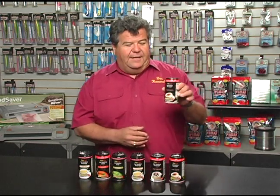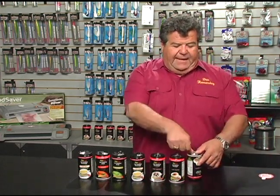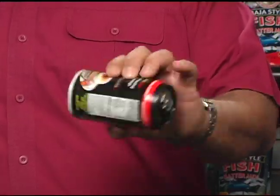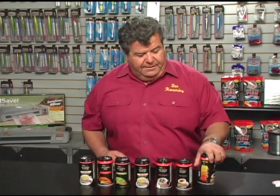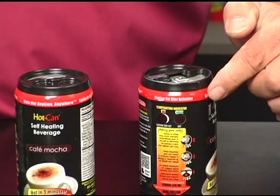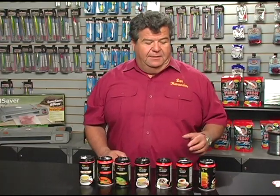So you take the hot can, you flip it over, you press it down, and that activates the heating element. Now you want to shake it for 30 seconds. Okay, so now I've shaken it for 30 seconds. What you want to do now is flip it over, put it down on a flat surface, and wait until this button changes to green, or you feel it nice and warm. So we have to wait 3 to 5 minutes for that to happen, so we'll go ahead and wait for that.